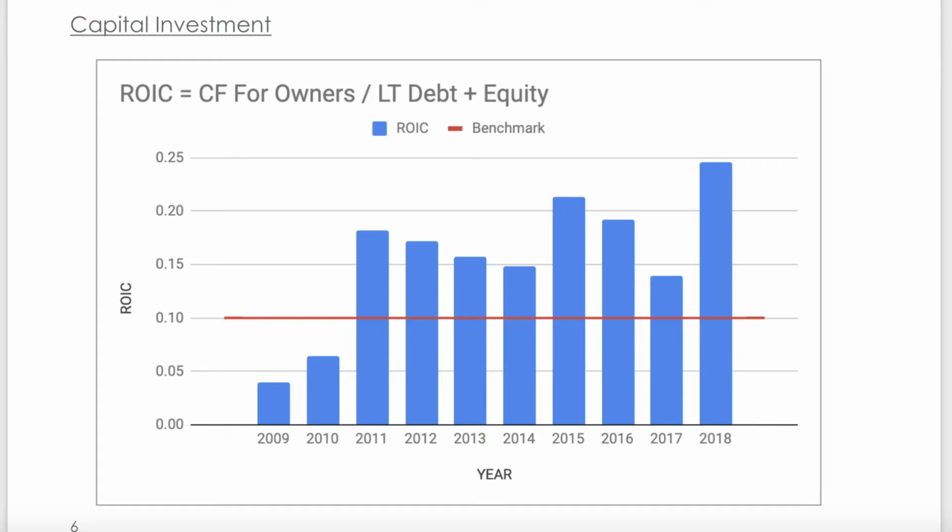Now, traditionally, we will assess this in terms of integrity, their skill at investing, and having a look at their debt. But in the interest of time, we will just zoom in on their ability to generate a high return on invested capital. Having a look at the ROIC, which I have calculated as cash flow for owners divided by long-term debt plus equity, you can see that over the very long term, in terms of their 2009 and 2010 return on invested capital, they were below our minimum benchmark of 10%.